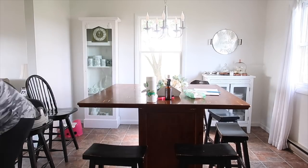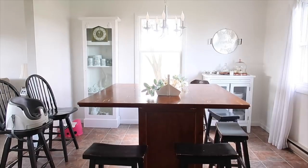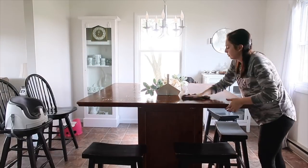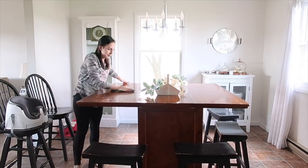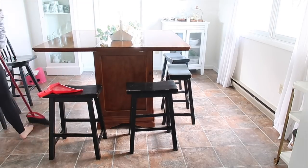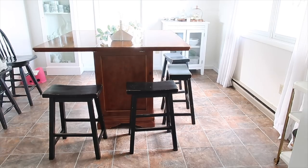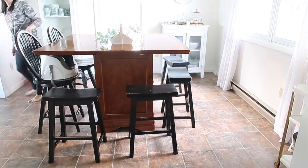Next, I moved into the dining room, just collected things that were laying around, putting them away, and I used the same Caldra spray to spray off my tabletop and wipe it down. This was at nap time, so of course I had crumbs and things from lunch from my little ones. And we are potty training, so I needed to empty the little potty.